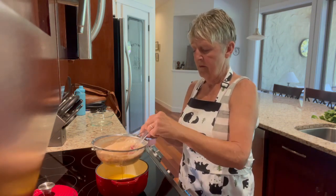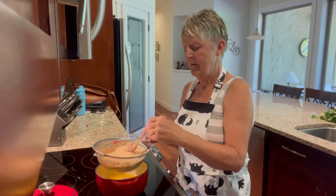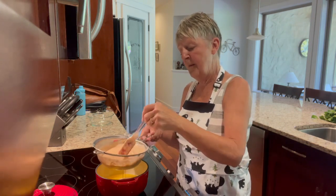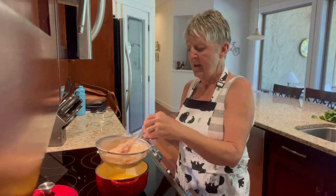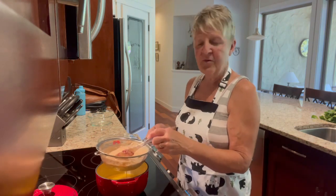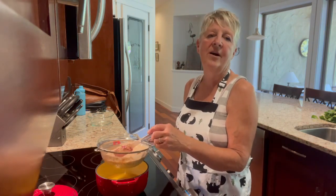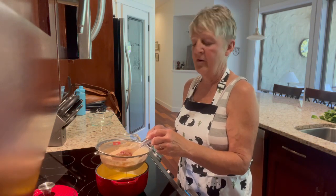So this is just gonna take me a little while. No way to speed up putting it through here, but this is what's gonna give it that really silky texture. So when you've done it, we served this on ice cream for Mother's Day, and it was so hot out. It was over 30. It must have been 31 or 32.